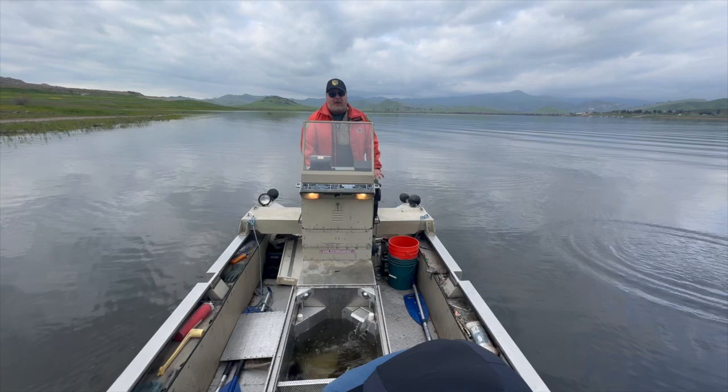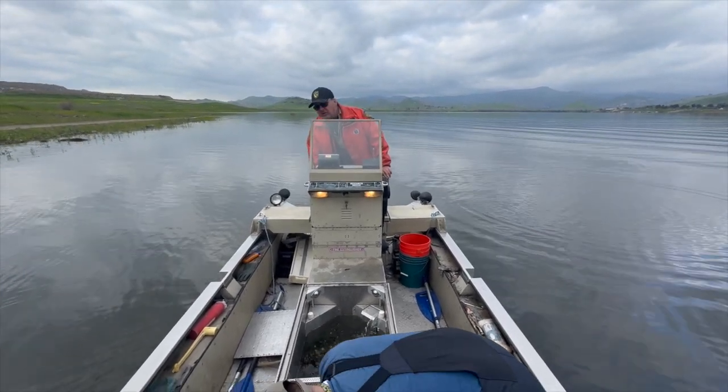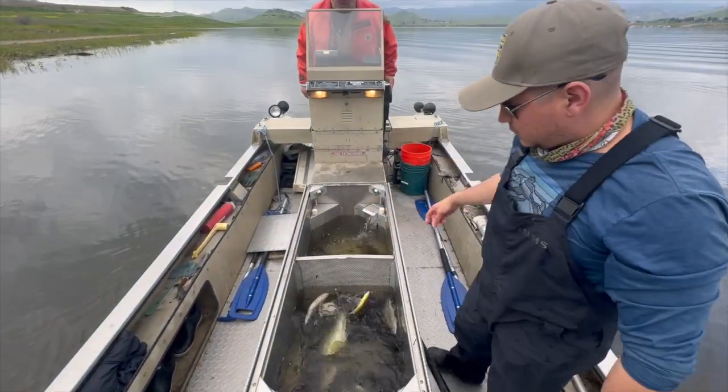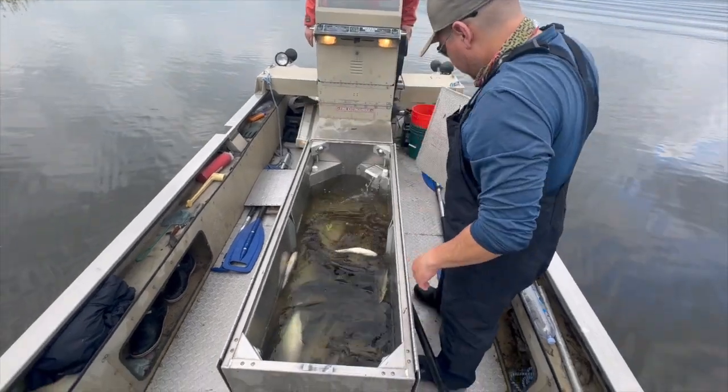There's a spot over by the bridge that has produced some really big bass in the past. Okay. Hey Richard, take the middle plate out. Those bass are getting too cramped in there.